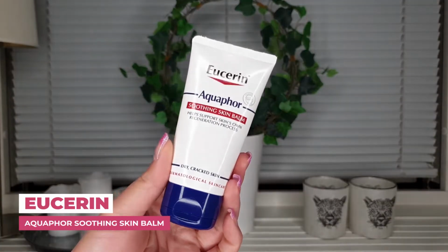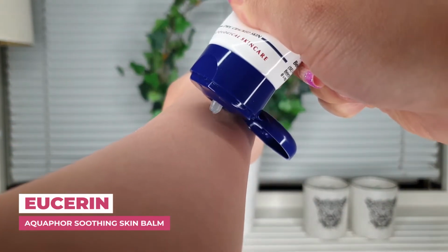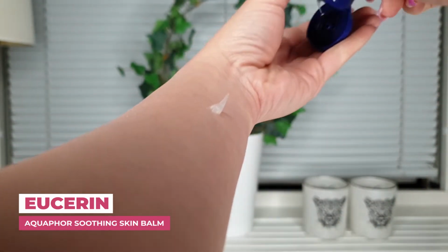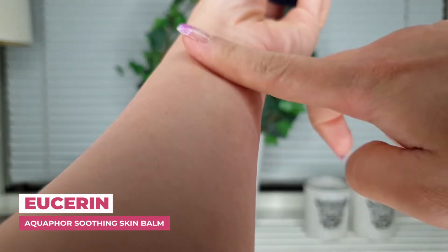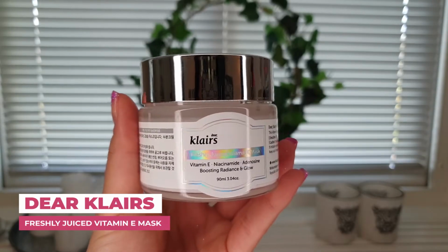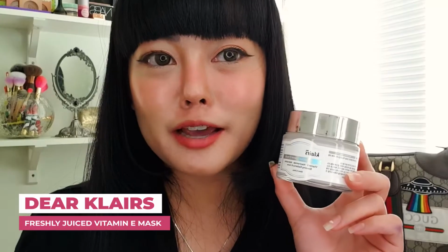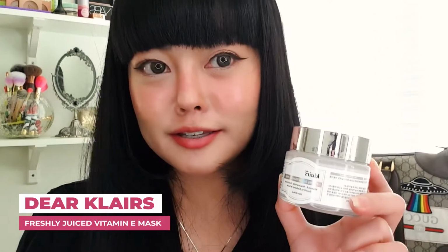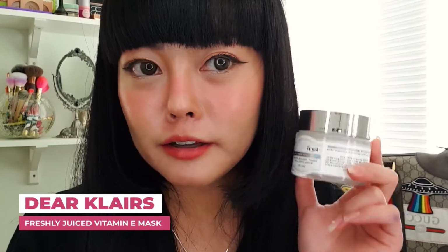Next, I'm going to bring my Eucerin Aquaphor Soothing Skin Balm. A lot of you know that this is one of my favorite products. I also discussed this in my other video. This is so versatile. You can use this on your lips, on your skin. This is really a great moisturizer for your lips. Next would be my Claire's Freshly Juiced Vitamin E Mask. I just really have to bring this. I can't live without this moisturizer. This is the moisturizer that makes my skin really glowy.